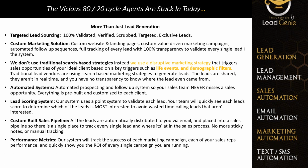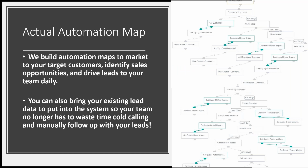But if you have lead sources from other places, you can use this system for those as well, and use that scoring mechanism as well as the automated follow-ups. So the performance metrics will track each and every campaign, the success, the ROI, your sales rep performance, and quickly show you how each campaign is running.